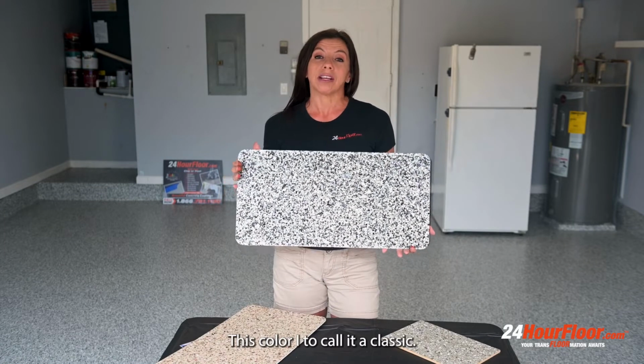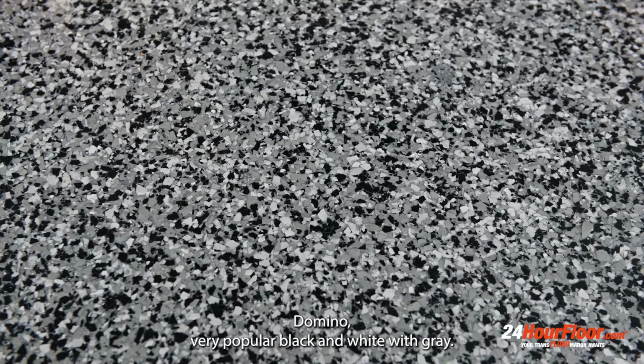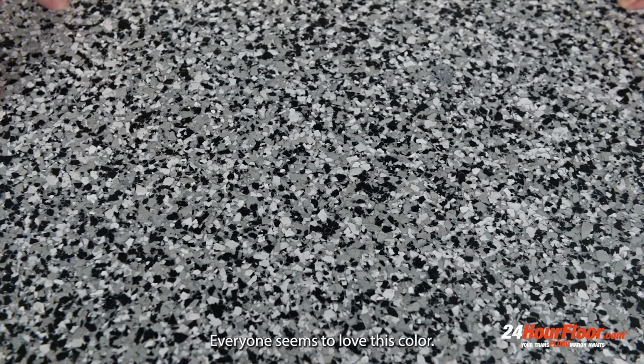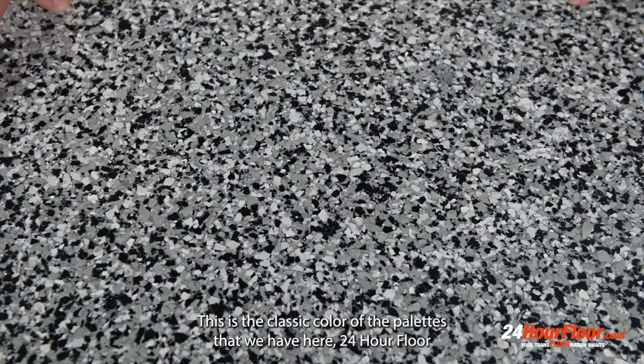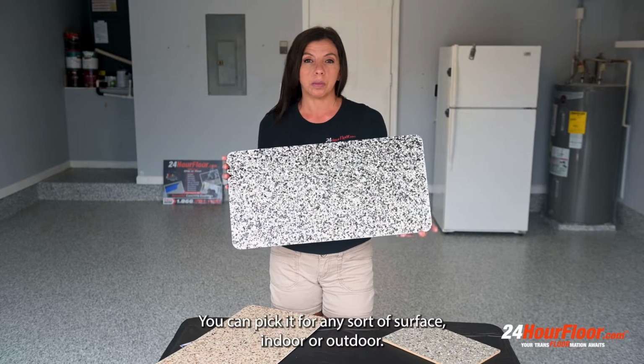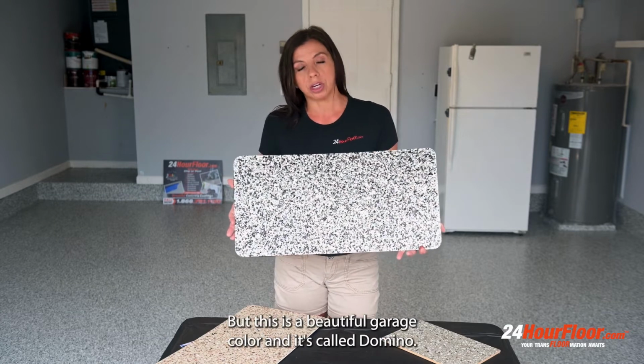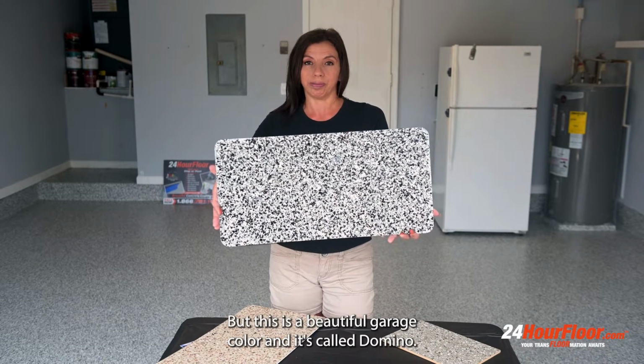This color I like to call the classic, Domino. Very popular, black and white with gray. Everyone seems to love this color. This is the classic color of the palettes that we have here at 24 Hour Floor. Super popular for garages. You can pick it for any surface, indoor or outdoor. But this is a beautiful garage color, and it's called Domino.